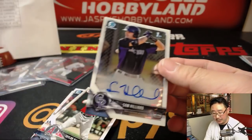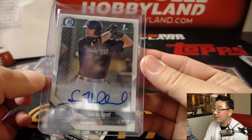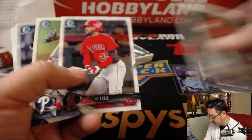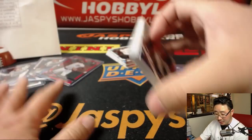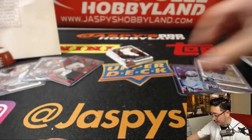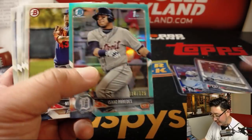And there's Sam Hilliard. Rockies, that'll go to Adam Flowers. That's your third and final autograph of this box and in this break. Unless there's something else low numbered here, that should be it. No randomizers, no nothing. Two Ohtani autographs, believe it or not. And then one Hunter Green red parallel, red chrome, 3 out of 5. Among other great hits in here, there's Isaac Paredes at a 125 for the Tigers.